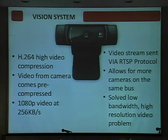This is all possible by completely new technology. This year we can add H.264 video compression, which enables us to get high definition at less bandwidth than it would take for a USB camera. This is something that's completely new. This technology came out 3 months before the competition started, and again, we were able to implement this because of our flexible system.